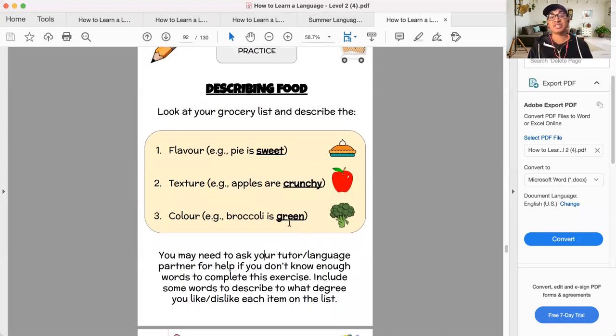Again, there's going to be a lot of adjectives here, and you probably don't know how to say them, in fact. But this is a great time to speak with your language exchange partner and say, hey, I'm trying to say this. How do I say this? How do I say that? What do I do here?